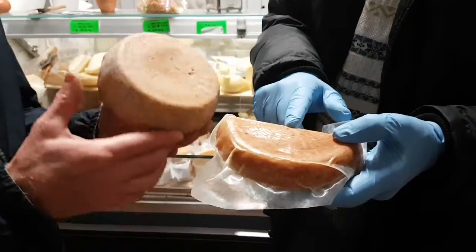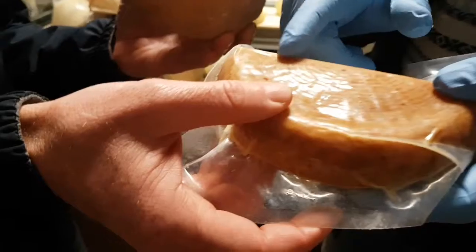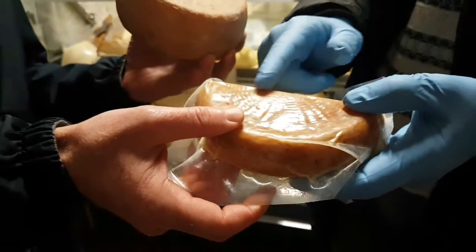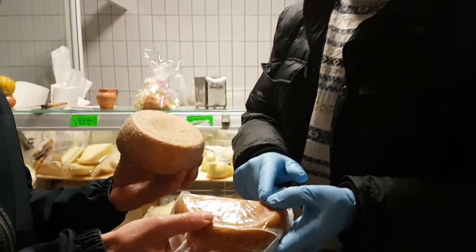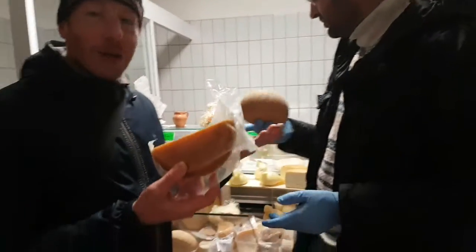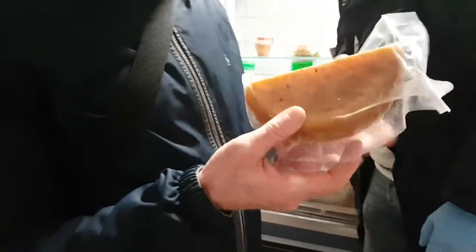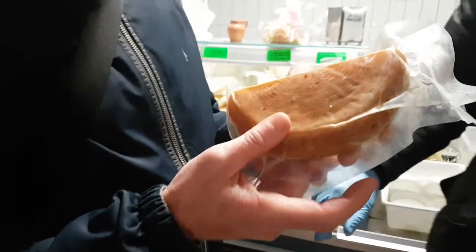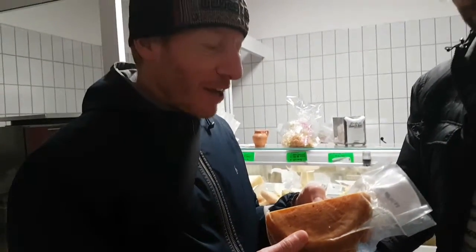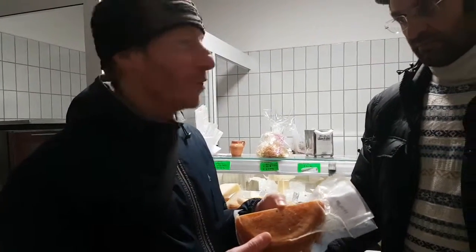Questa invece è una caciotta trattata con il più potente antibatterico naturale che è il peperoncino, il più potente antimuffa che è l'aceto e un buon emoliente che è l'olio, quindi olio d'oliva, aceto e peperoncino. So this is a conciato, a cheese that has been treated with red pepper, with vinegar and with olive oil.